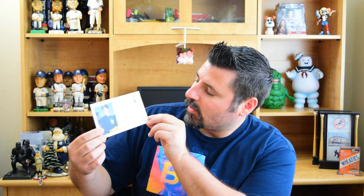This also was there. It was a Dave Righetti signature on an envelope with a Dave Righetti picture, and it says July 4th, 1983. And there's Dave Righetti's signature.